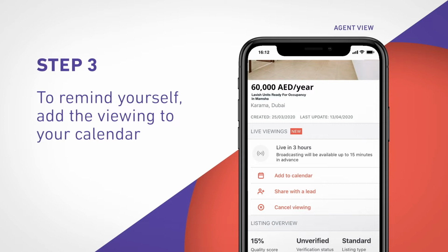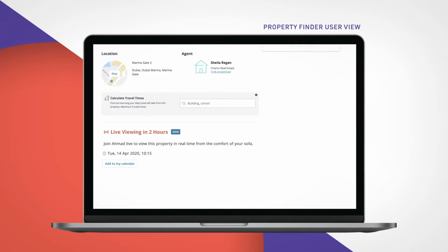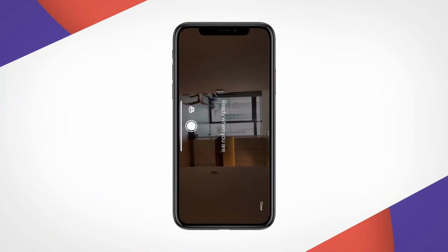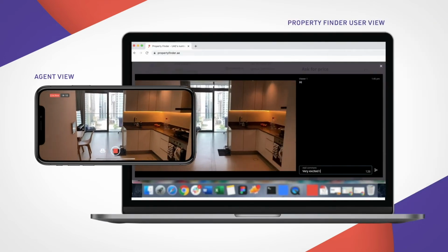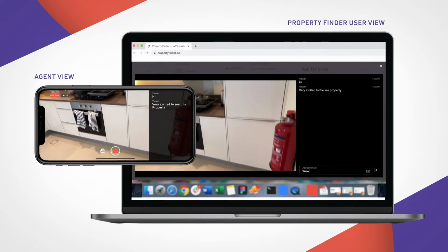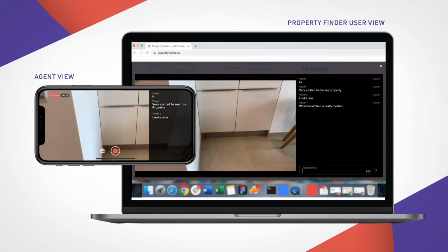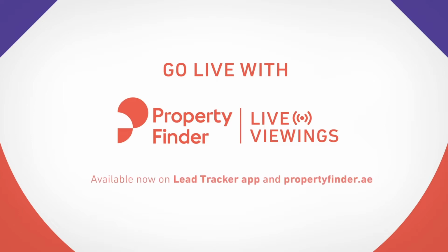Step 3. To remind yourself, add the viewing to your calendar. Once you have scheduled the viewing, home seekers will find this on your listing. They will be able to add a reminder in their calendar for your live viewing. Step 4. When you are at the property, to start the viewing, select Go Live. You will now be broadcasting the property live to all the potential clients. And this is what your clients will see. They will ask questions via the comments. Be ready to answer them. Potential clients can register their interest after the viewing. This will come through to you as an email lead. Go live with Property Finder Live Viewings. Available now on Lead Tracker app and propertyfinder.ae.